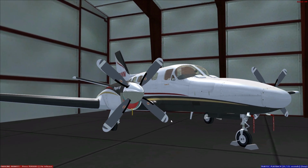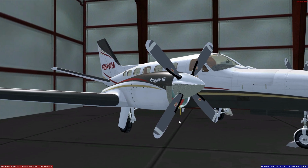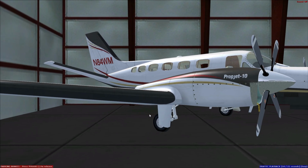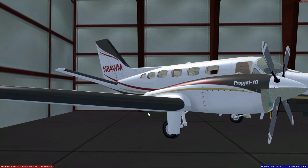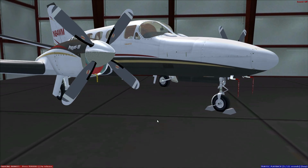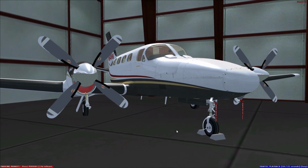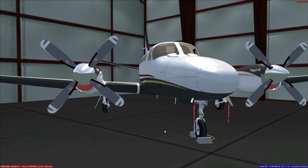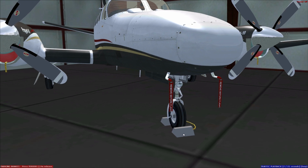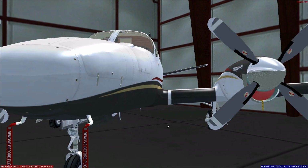So we'll give you a quick walk around. Like I said, two Garrett TPE 331 engines. Now they're Honeywell TPE 331s. Garrett was bought out a number of years ago, but still commonly referred to as Garrett engines. The airplane has trailing link main gear, which results in substantially smoother landings than your traditional spring oleo strut or straight shock landing gear. We have numerous animations and a lot of eye candy on the exterior here. We have inlet covers, wheel chocks, pitot tube covers.